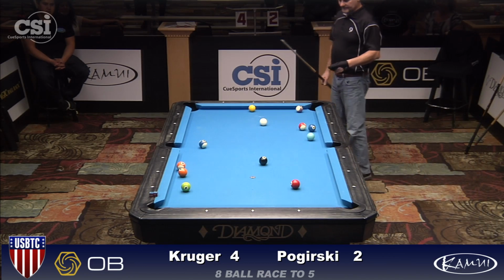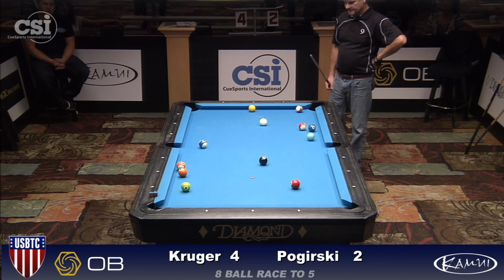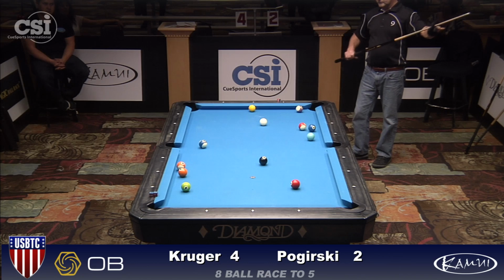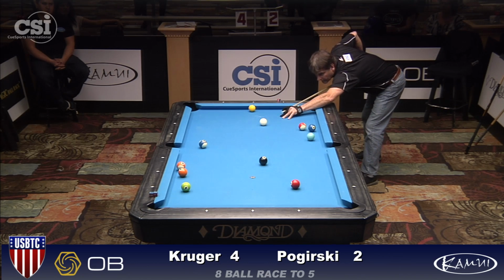Now I think he's got enough angle to possibly go into the 5 or the 13 with the cue ball, and he's got the 12 where he's standing as his insurance ball. It's kind of now or never to break these up. I would try to move the 5 here. I wouldn't try to move the 13.